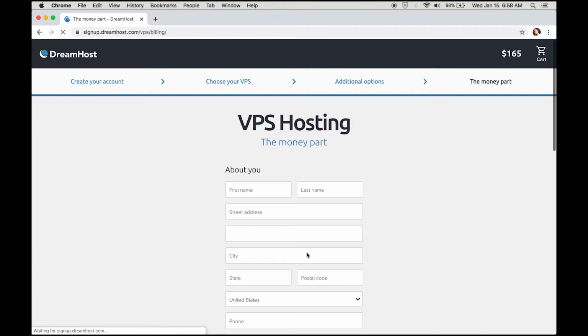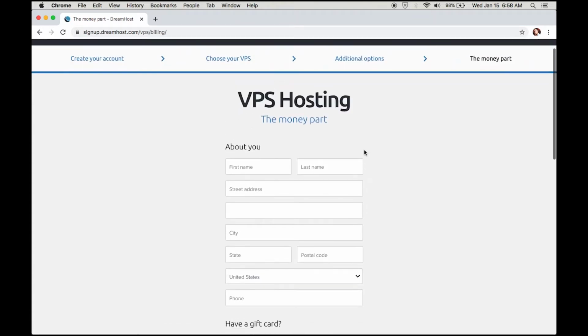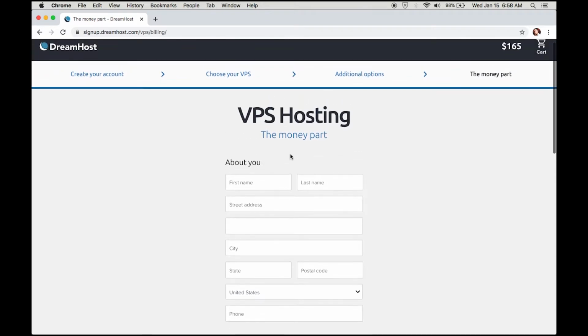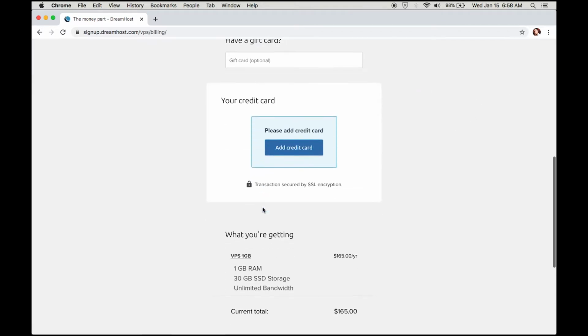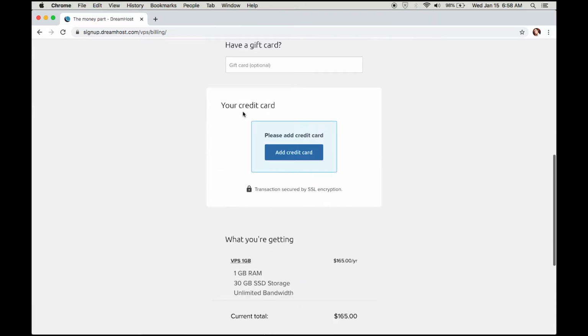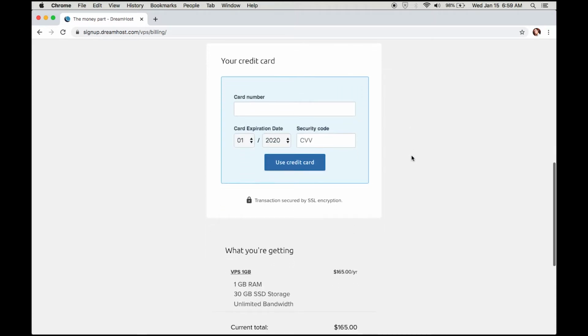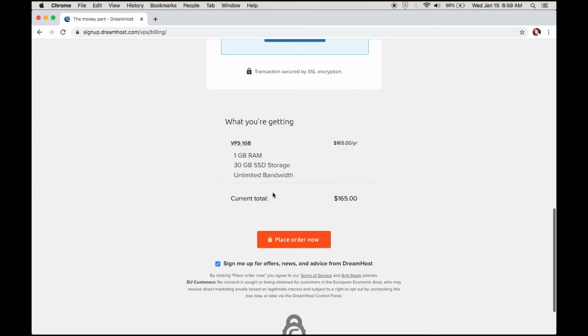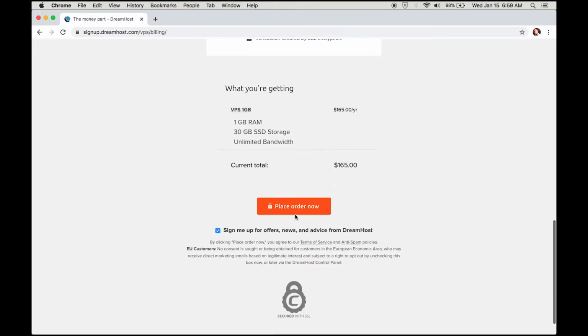Now for the VPS hosting, the money part here is where we're at now. So it's very simple and fast. We're looking at $165. So you just fill out your information. Now look down below. You're going to see your credit card information. All you have to do is click add your credit card, fill in your credit card information, then you just click use credit card once you're done. All right. Then after you're done, you can click place your order now. If you don't want to receive any offers or news from them, you just uncheck this and then click that. There you are, and you're all set.